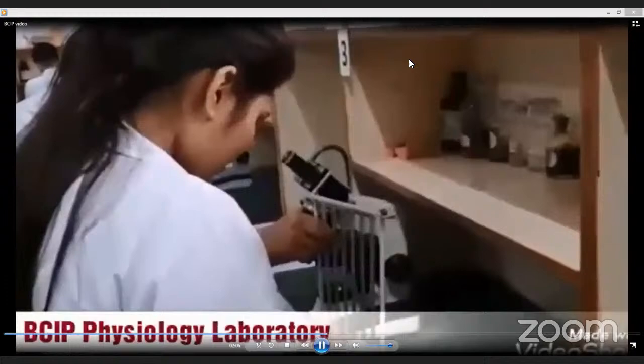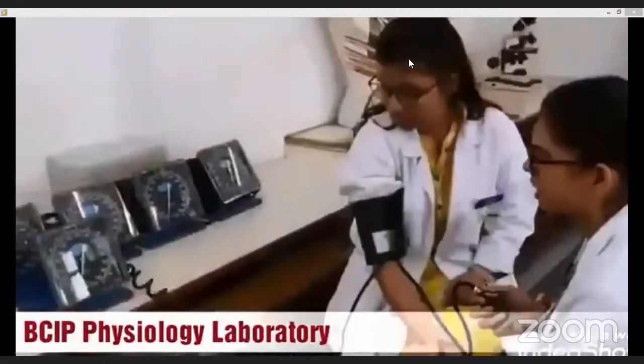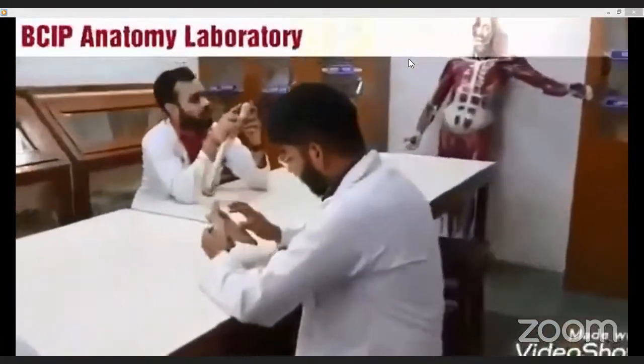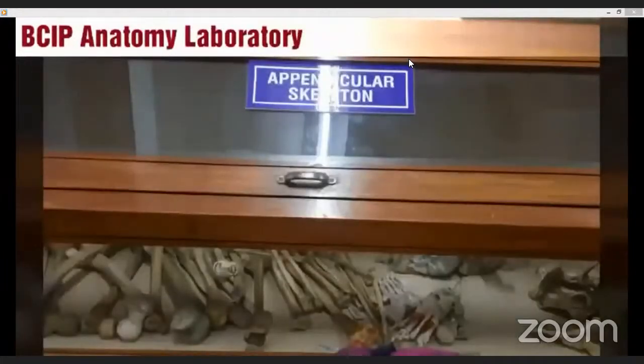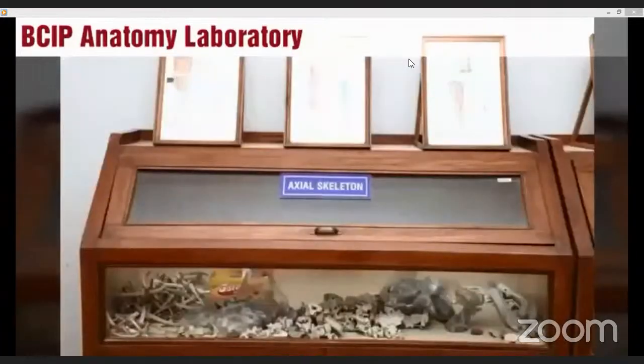The physiology lab is well equipped to conduct practicals on hematology, respiratory system, cardiovascular system, and nervous system. The anatomy lab provides the students with state-of-the-art models, charts, skeleton, and specimens to practice the minute details of anatomy. This lab has an ample number of bones for the students to observe and practice. The lab also has an anatomy museum of human body parts.